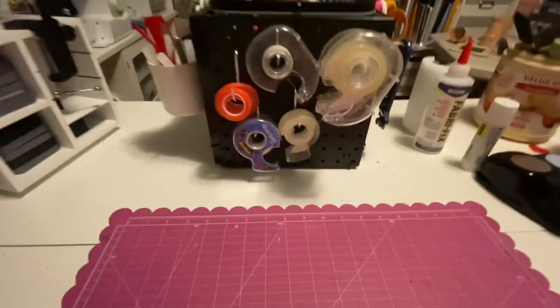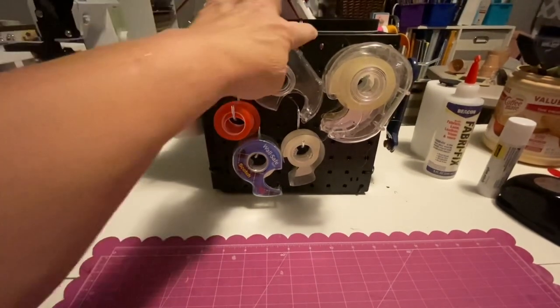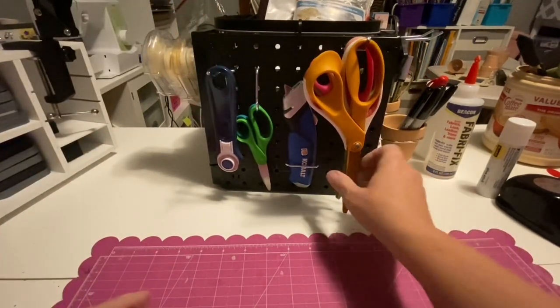I'm going to pull you back there, or forward, however you want to look at that. My handy dandy organizer. That was in my last video. I'm so excited about it.